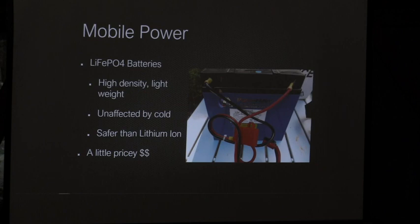Very light, high density energy. They're unaffected by cold, which is really great. Safer than regular lithium ion, and much, much lighter than lead acid. But they are a little bit pricey, but I think this is like the Cadillac power supply for portable imaging. This little battery is what I took to the Dry Tortugas on my desert island trip.